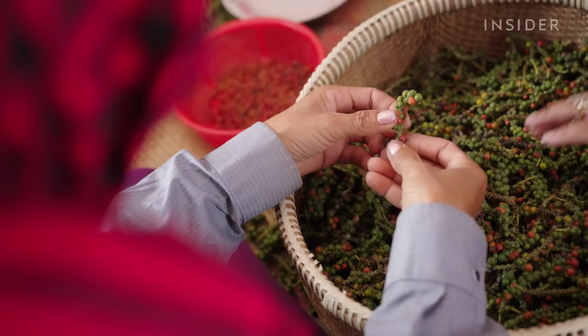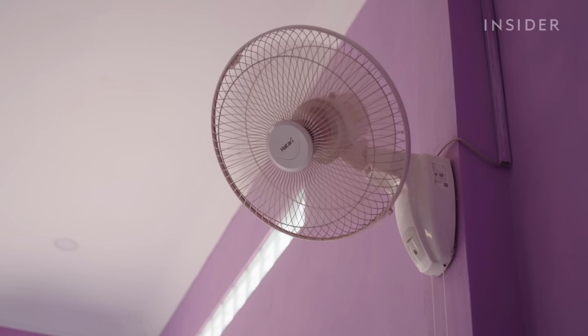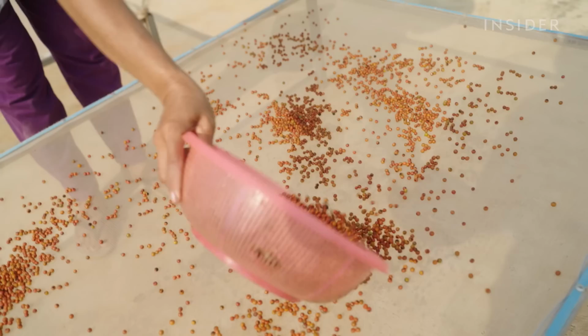Back at Voon's house, he sorts the pepper by ripeness and removes any defects. Careful, clean sorting is also part of maintaining certification. After sorting, Voon and his family wash the peppercorns, then they lay them out on raised beds to dry.